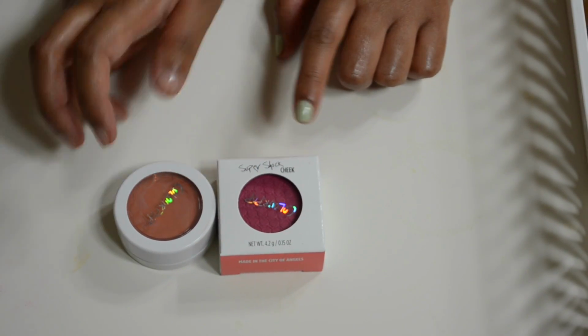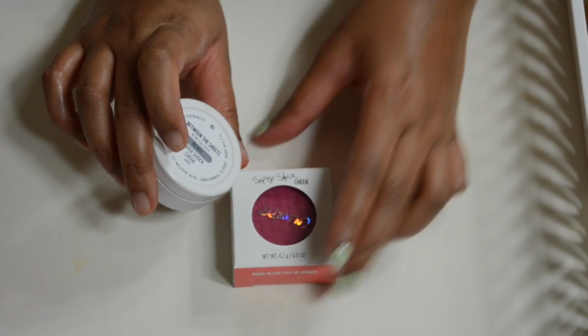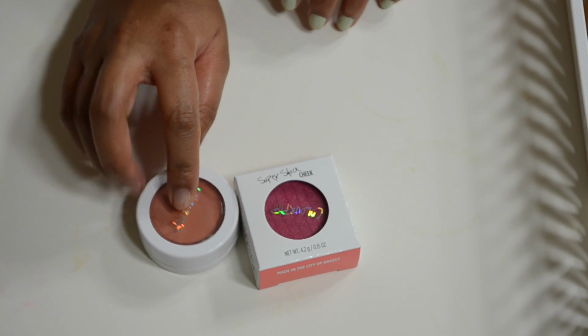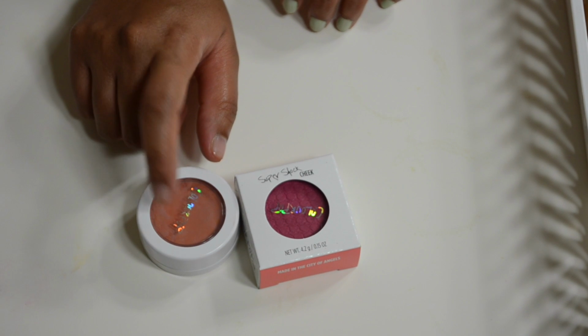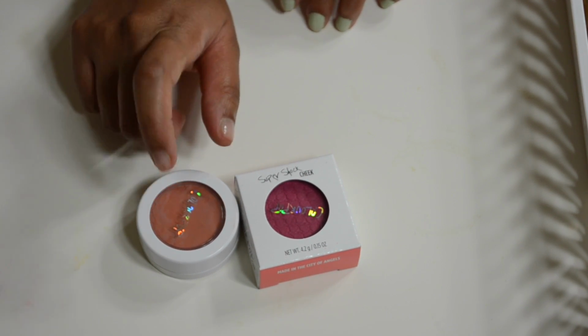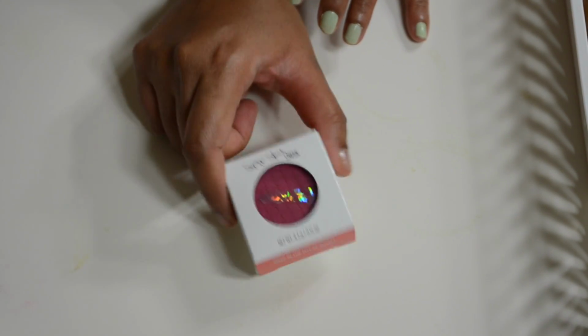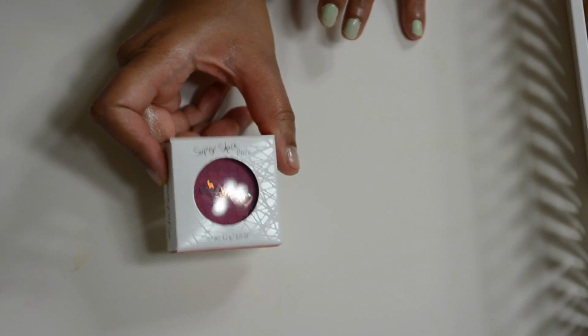Next I have two Colourpop blushes. This is Between the Sheets and this is Peggacorn, and this one it's a beautiful shade, but it didn't really show up on my skin very well until I built it up, so I'm going to get rid of this one and I'm going to keep Peggacorn. Obviously this is brand new, I didn't even touch it.